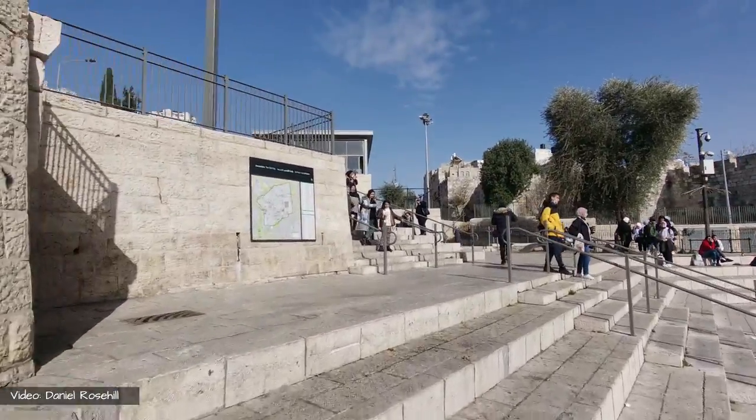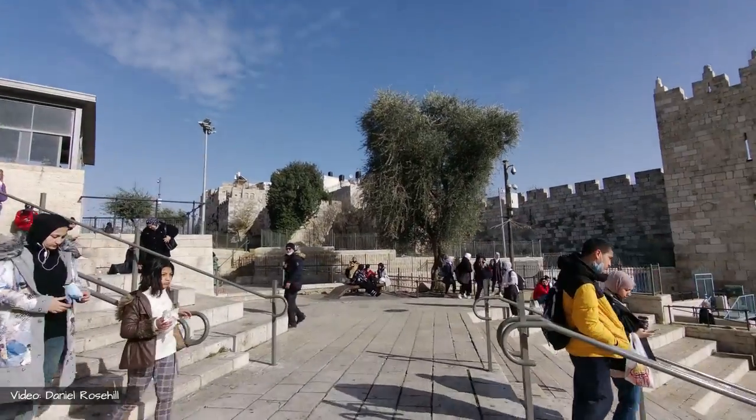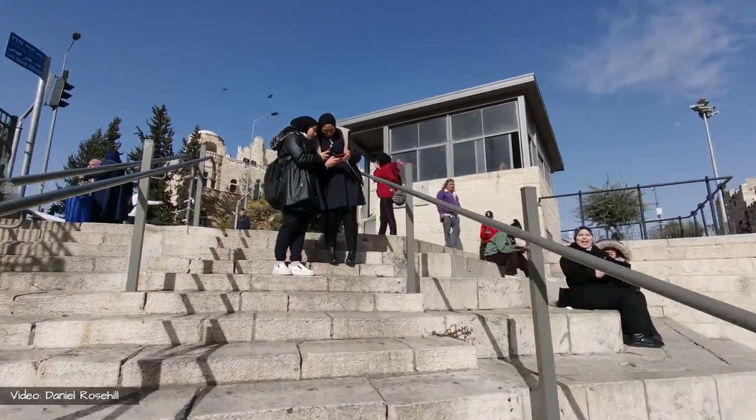Not sure what's going on over there. A lot of guys shouting, congregating around the guard booth. Probably a good idea to move in the other direction. But I'm saying this is a volatile territory.